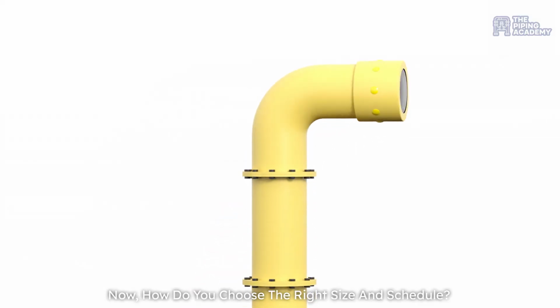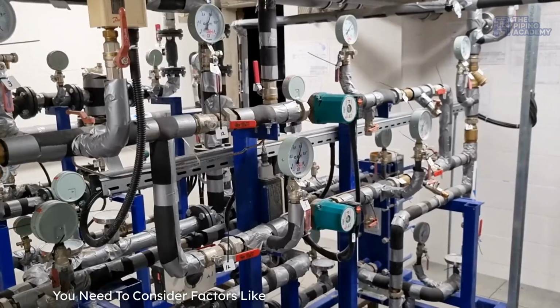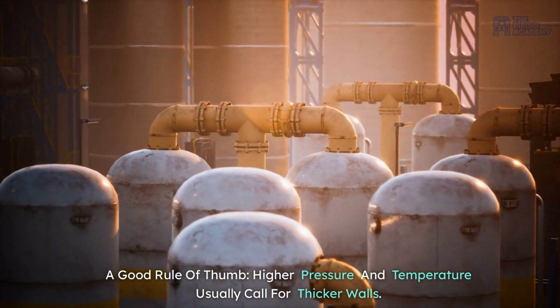Now, how do you choose the right size and schedule? It all comes down to your specific project requirements. You need to consider factors like flow rate, pressure, and temperature. A good rule of thumb: higher pressure and temperature usually call for thicker walls.